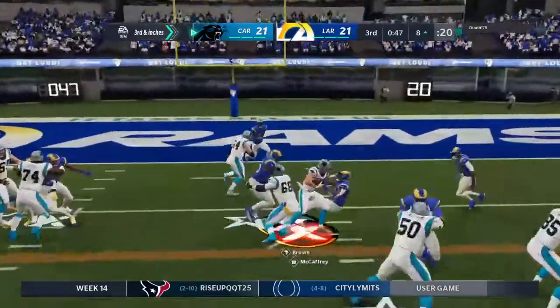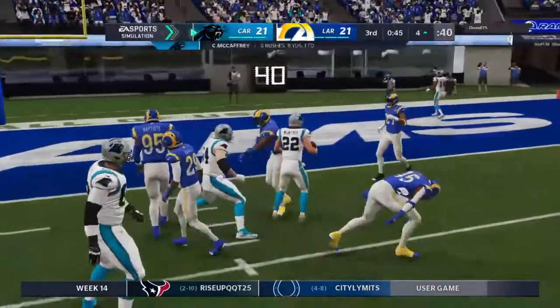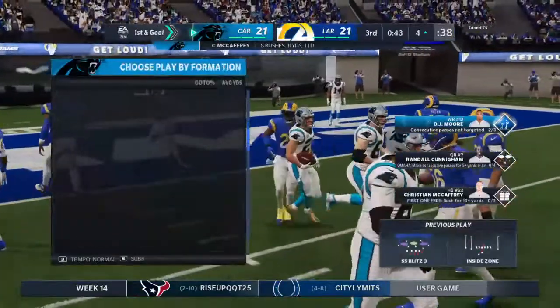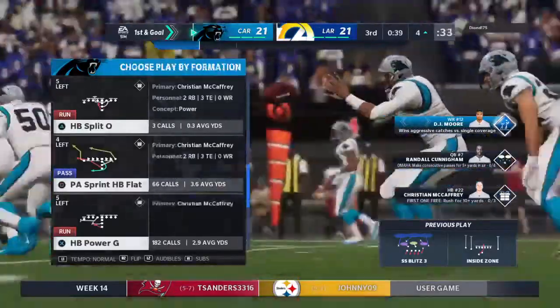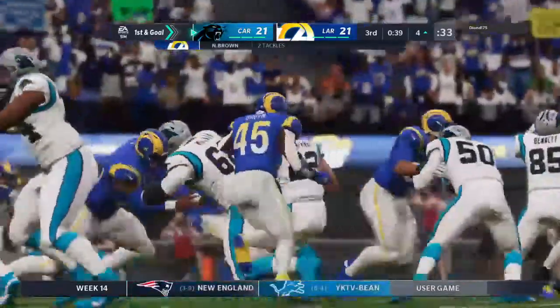They'll try and pick it up with McCaffrey. And he's able to pick up the first before he's brought down inside the 5 at the 4. 4 yards on the play, and that leads to the 1st and goal at the 4-yard line.